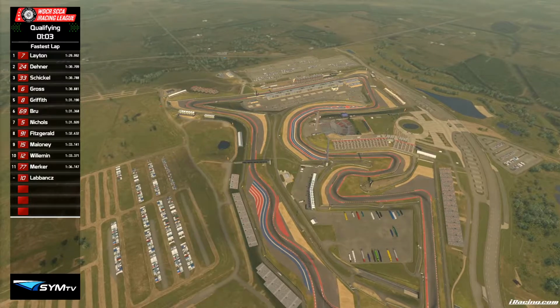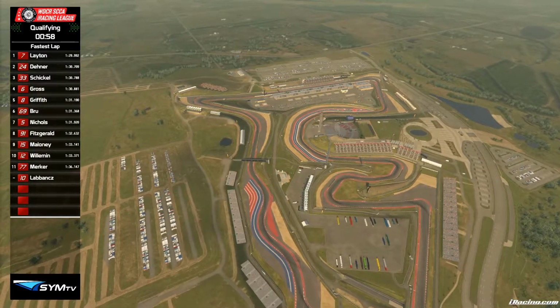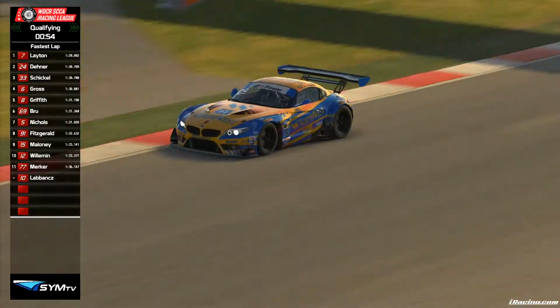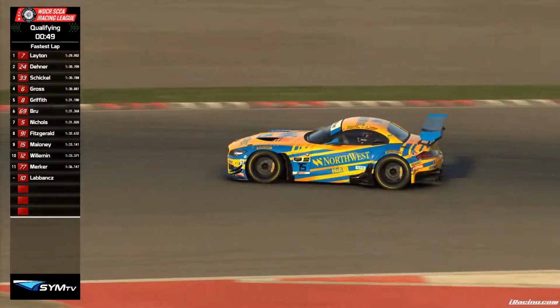So qualifying, just about a minute left here. As Evan Schickel and Ryan Maloney, the only two drivers left on track. And Ryan Maloney is in one of those very short BMW Z4s, but I've heard that these don't turn in very well here, Finian, with the twists and turns of the West layout.